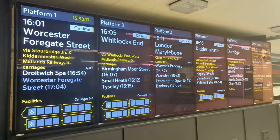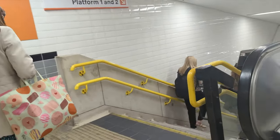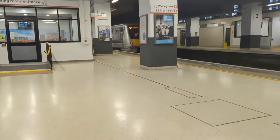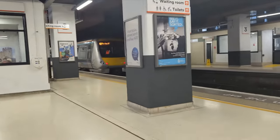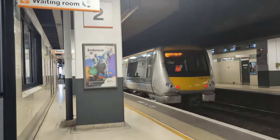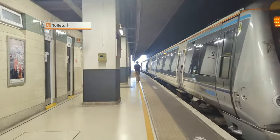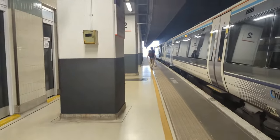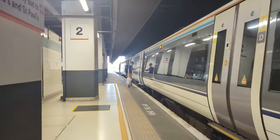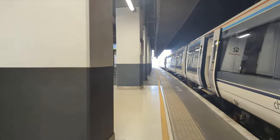Our service currently shows as on time. And we walk down a flight of stairs to platform 2 where our train awaits us. And now we can see our pair of class 168 diesel multiple units that will be taking us to Leamington Spa. These have a top speed of 100 miles an hour, and today's units has a class 168-3 on the front and the class 168-1, which I will be sitting in, on the rear, both having a top speed of 100 miles an hour, built by Adtranz Bombardier at Derby in the year 2000.